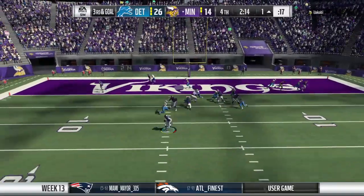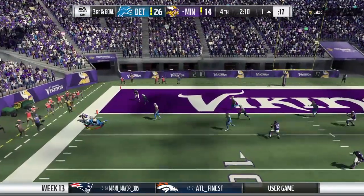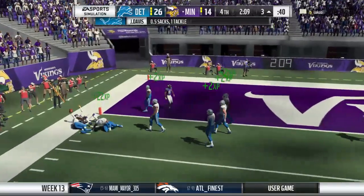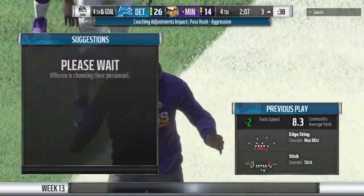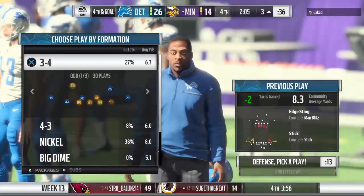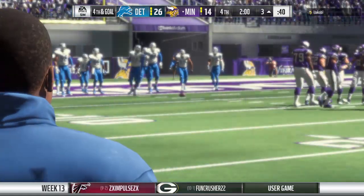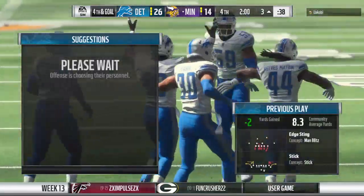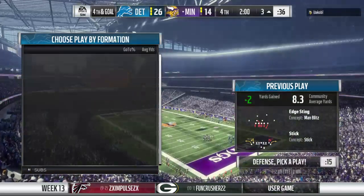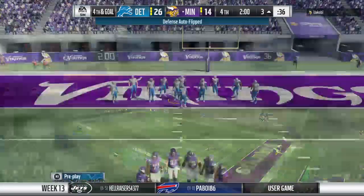On 3rd and 1, here's Bridgewater. Steps away to his left, and he's going to go down. This will count as a sack, a very short sack, taken down at the 2. Jared Davis able to drop him for a loss of 2, and that'll bring up 4th down. The field goal doesn't help. They're going to go for the 6 here on 4th and goal. Time for a break. We'll come back to wrap this one up after this.